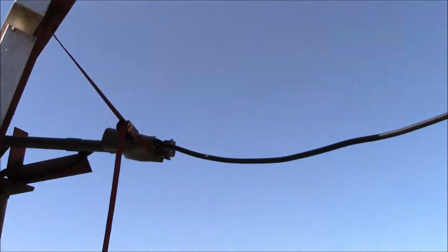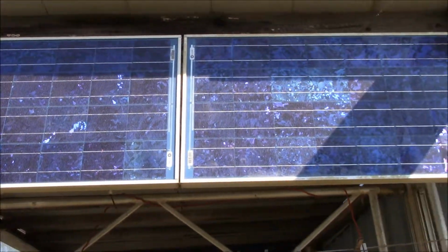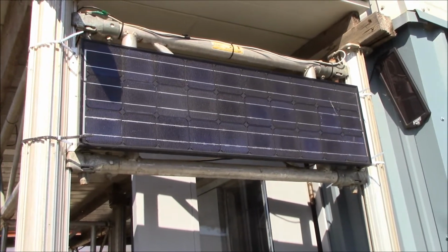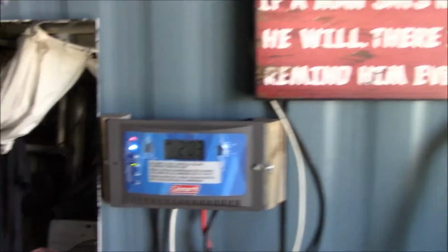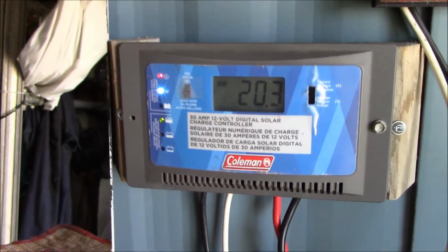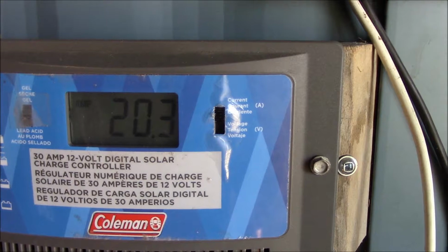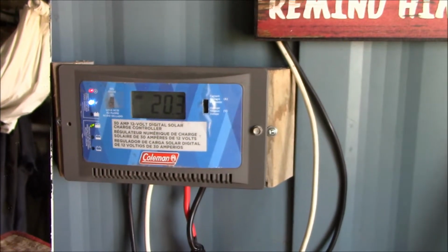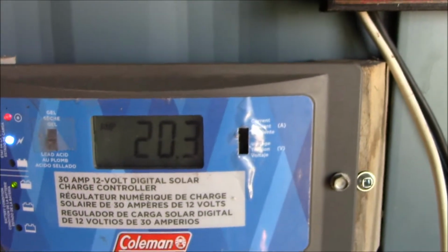So the array feeds through this flex cable attached to the framework here, then picks up these two panels, and then from there ties into this single little panel that is fixed to the framework and facing east, and then feeds into our charge controller. So there we are, we've got 20 amps coming in nicely. On the hottest, clearest days we might get 24, 25 amps. But typically if we aim for 20 amps, it keeps things in good shape.